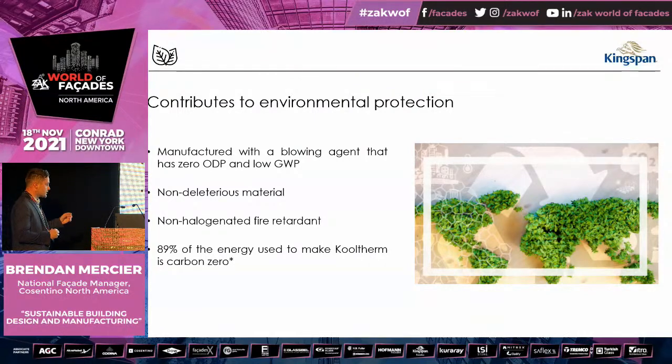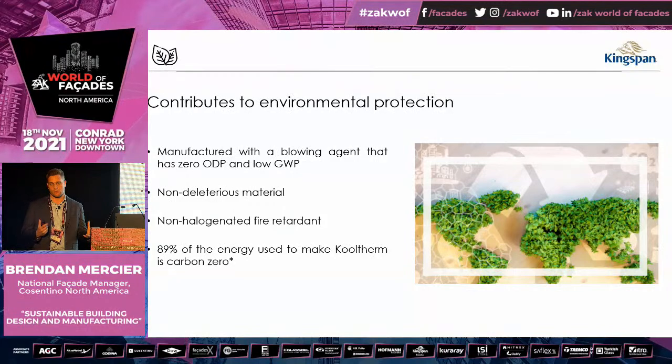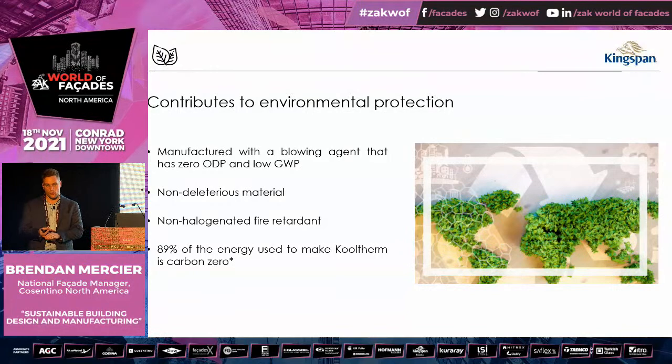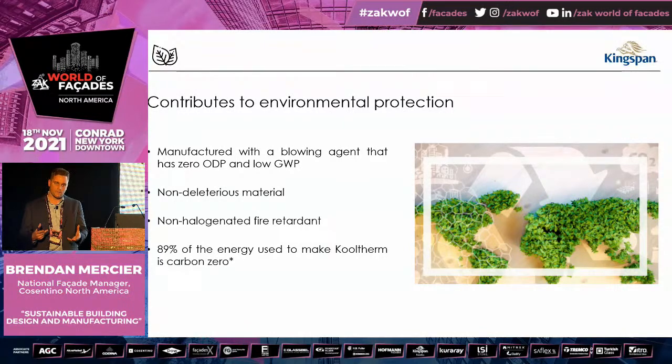But one thing we're trying to do is use more bio-based technology within our products. Again, as soon as you start adding these bio-based products, you do have a knock-on effect. You do lose R value, you lose fire performance. So you've got to be careful about adding too much bio-based material because you're going to change the properties.